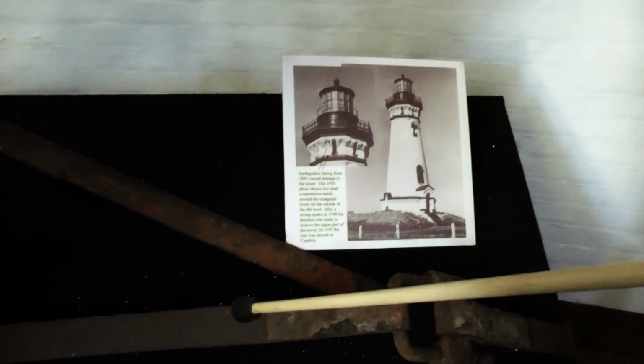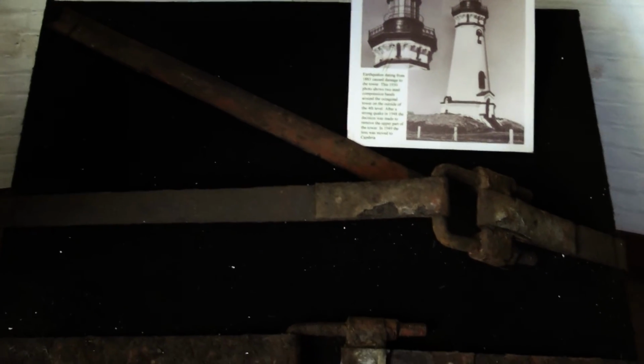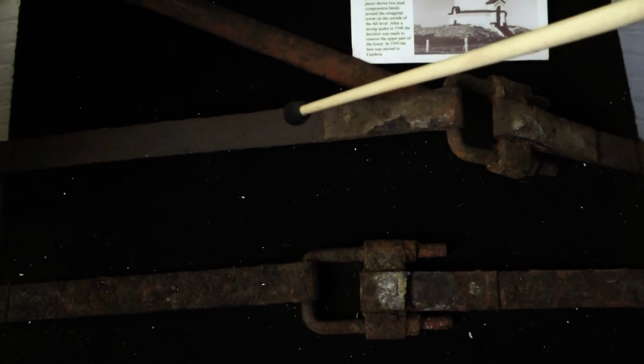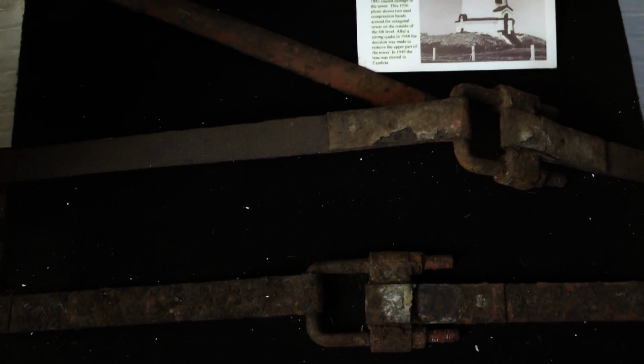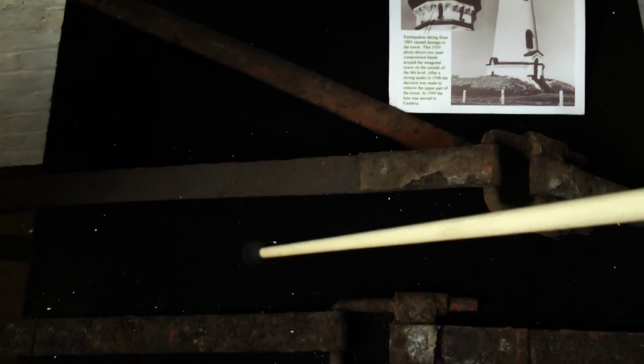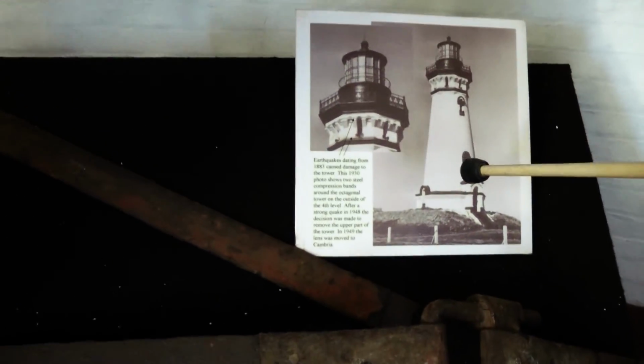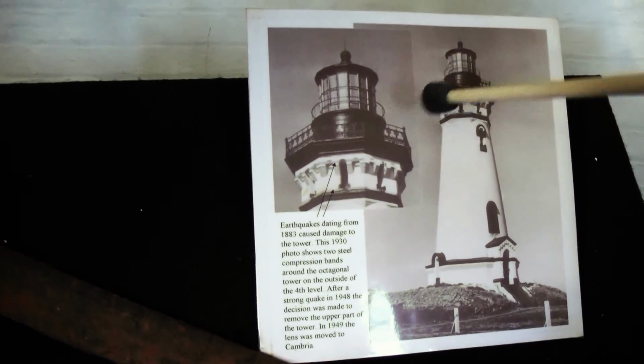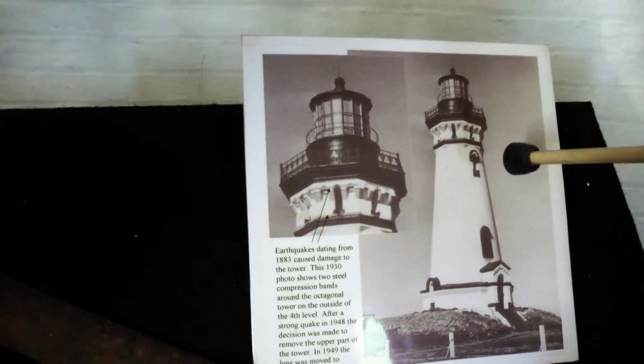The Coast Guard tried over the years, when they came to be the managers of Piedras Blancas Light Station, to stabilize this damaged area with some compression belts, but they were not enough to stabilize the very heavy weight at the top of this tower.